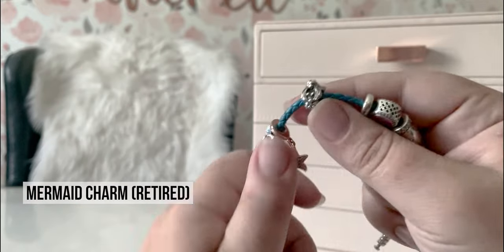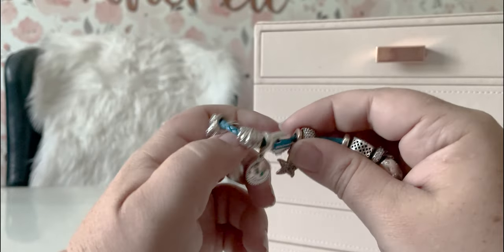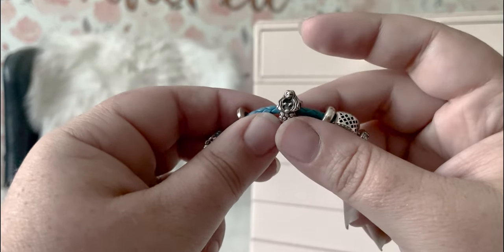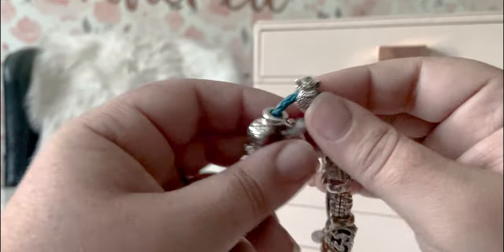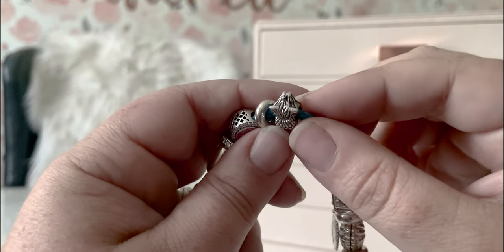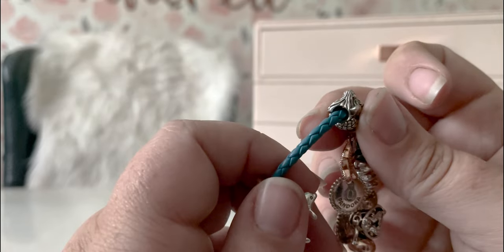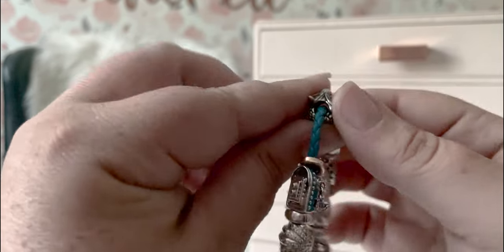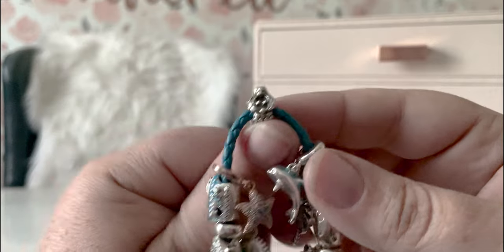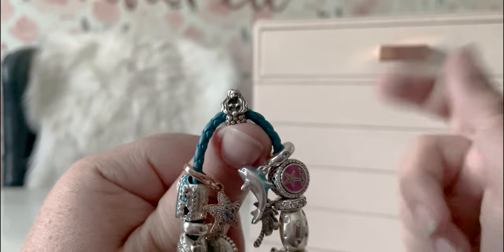Next to him is the OG mermaid. I tracked her down. She has that wonderful oxidation that the older charms have. Little seashells, all the scales on her tail. Look at that tail. You can see her hair. She has a starfish or two in her hair. She has all that detail. The older charms really did. Like, it's crazy. I like the new charms too, but they're different. They're smoother, less detailed. The older charms just worked with so much line work. So she is my centerpiece.